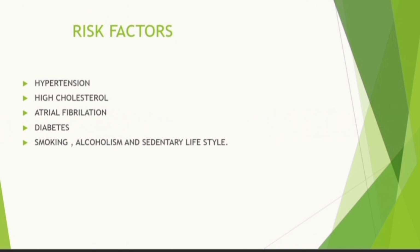Risk factors are hypertension, high cholesterol, atrial fibrillation, diabetes, smoking, alcoholism, and a sedentary lifestyle.